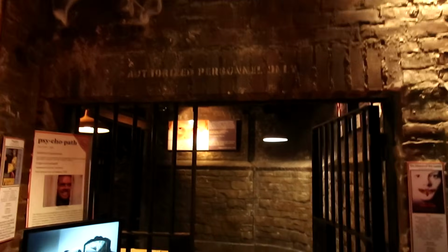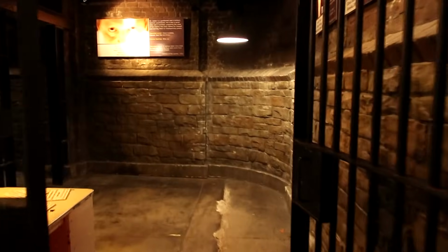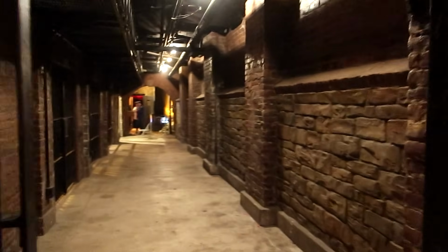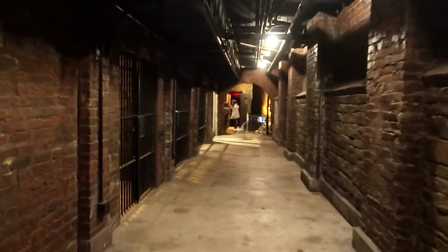So it's time to head here through the prison doors. Walk down this spooky hallway here. You can see the padded room there. And then we have different jail cells that we pass by.